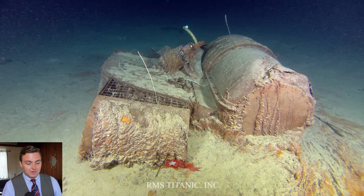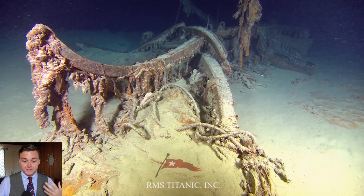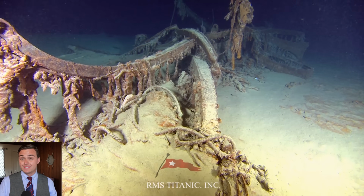It's really interesting seeing one of these just ripped from the boat deck and deposited on the seafloor. It just absolutely shouldn't be there. This is amazing because this is also testament to the destructive forces at play when Titanic sank.